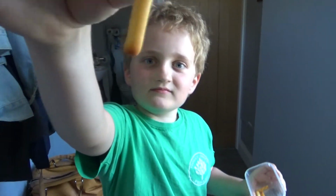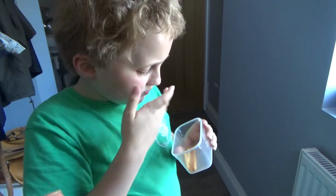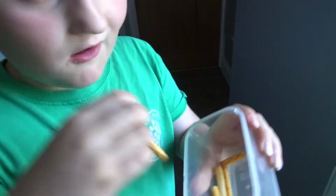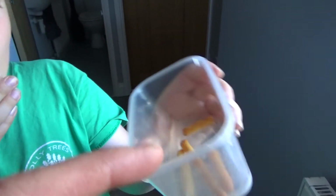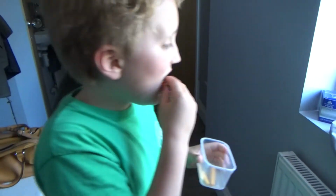So I'm just on my way out to pick Ted up. I would say my evening normally begins when Ted gets home from school. So I'm going to get Ted from school now and I will see you in a little while. So we are back from school and Ted is currently eating his snack. I take him a little snack in the car. So these are cheesy cheese sticks, mini cheddar cheese sticks I think they're called. I'll show you the packet in a moment.